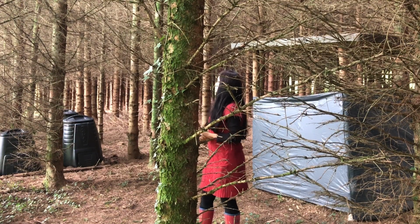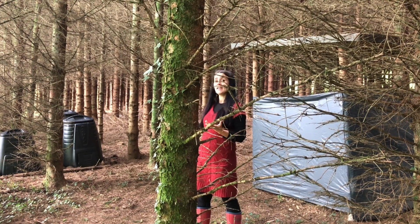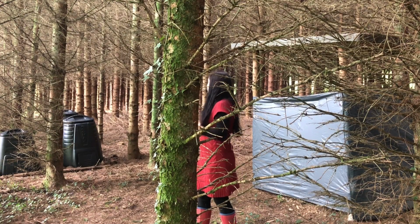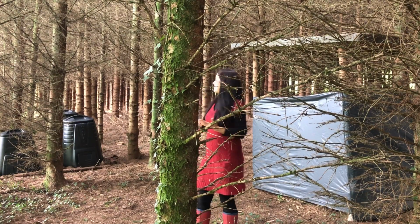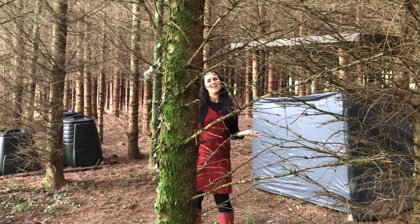And then over there is the compost area, where we just empty the bags when they're full and put them in there. And it's a really easy system. No smell, lots of fresh air. Plus, look at the view you've got when you have a poo. Who gets that view?